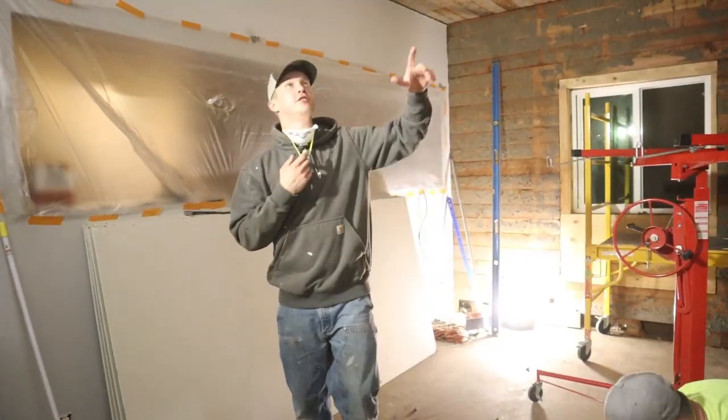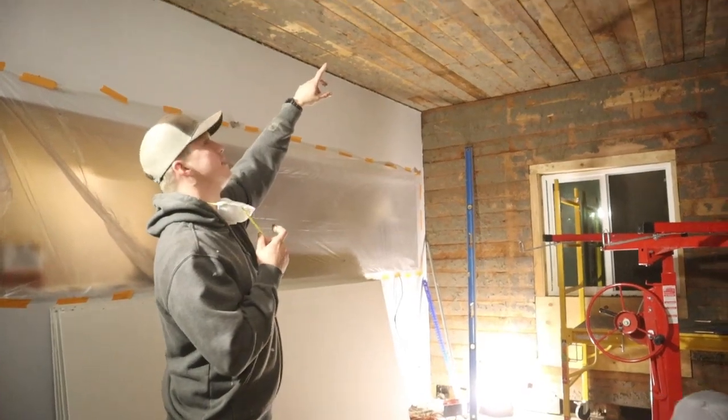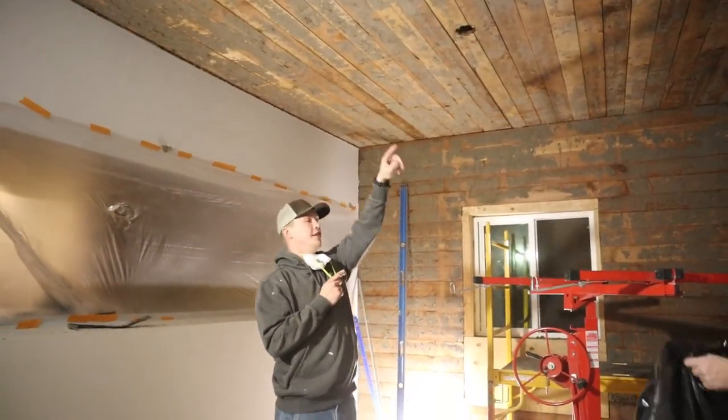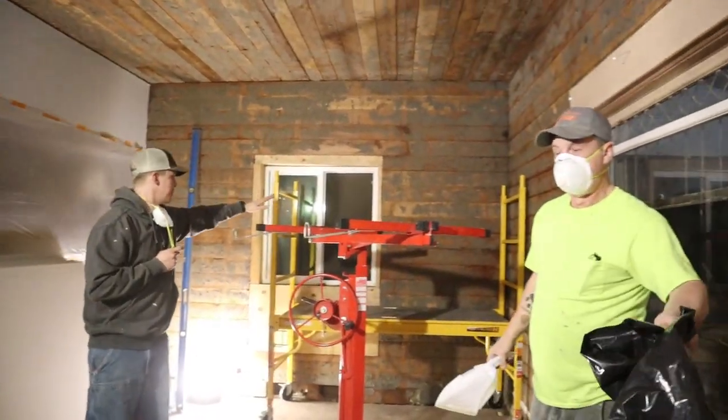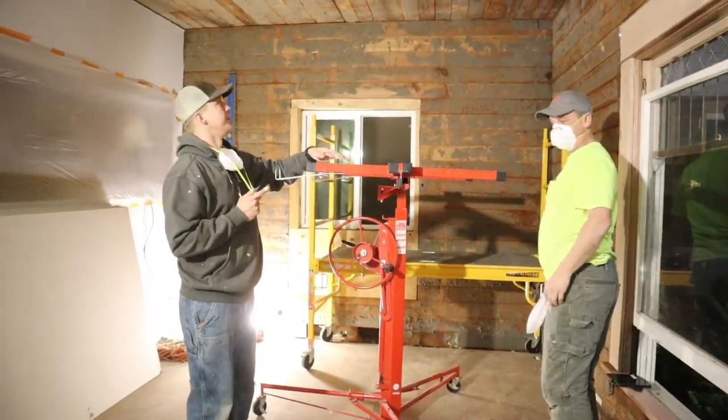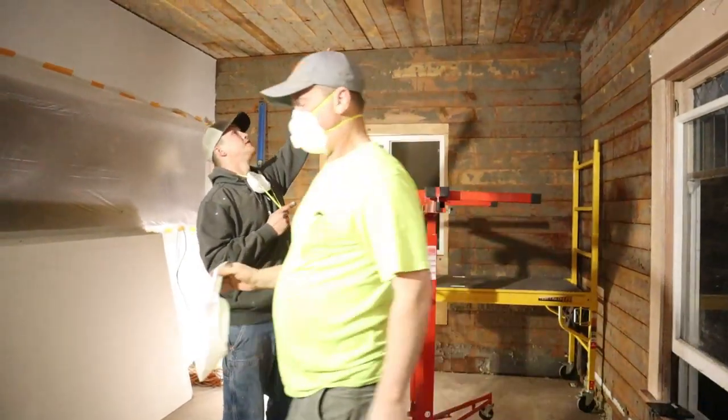So it's the next day. Yesterday we got all the ceiling torn down, all the wallpaper. We went through and scraped it today. And the old man here is cleaning up, and he got the panel lift put together, which is awesome. This helps out a lot. Put the drywall on here, like you'll see here in a minute, and it'll lift it up into place.